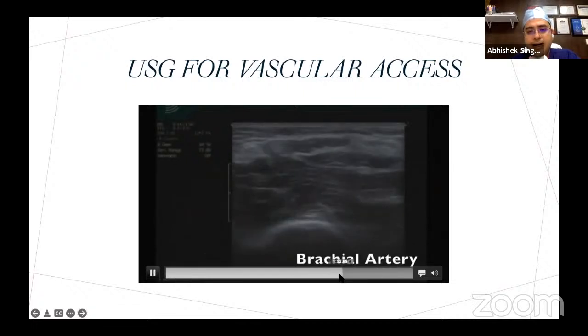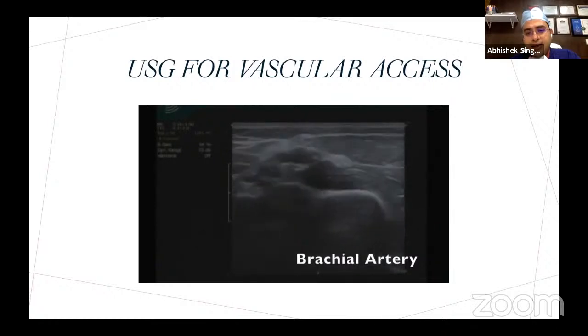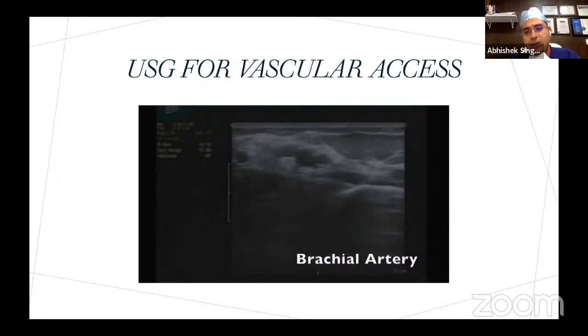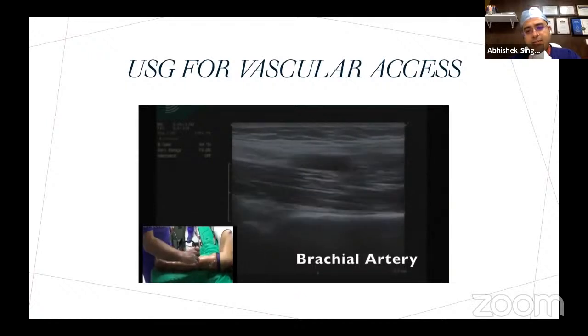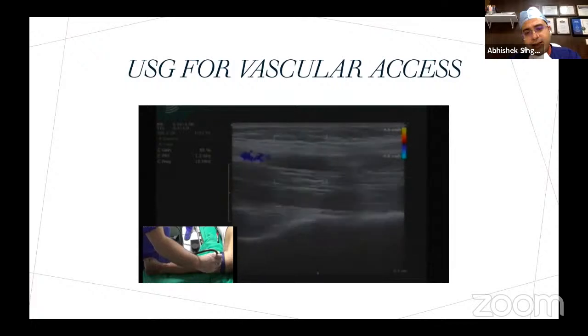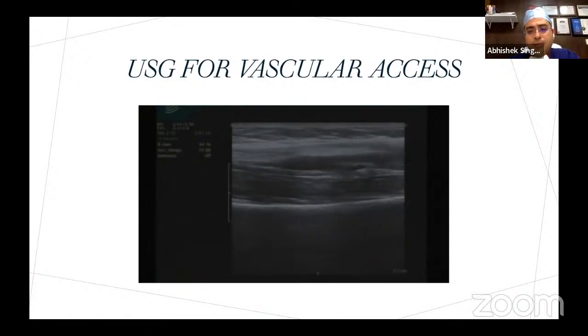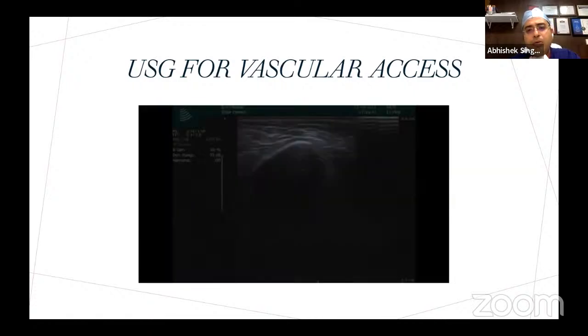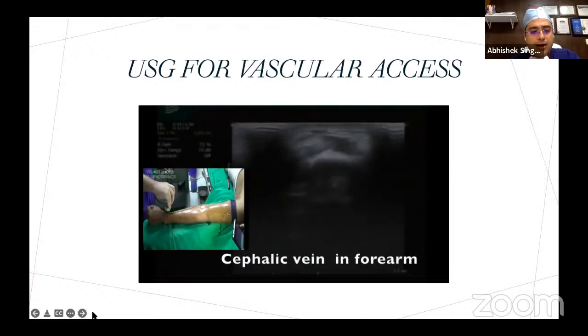So that is the brachial artery. You see that in longitudinal direction now. We try to see it in the longitudinal direction, and once we see it, we will try to see the flow in the artery. So there we are, measuring the cross section and the flow. This is how you will be able to map the arterial tree of the upper limb. Once you have done that, move your attention towards the vein and do a vascular mapping for the vein.